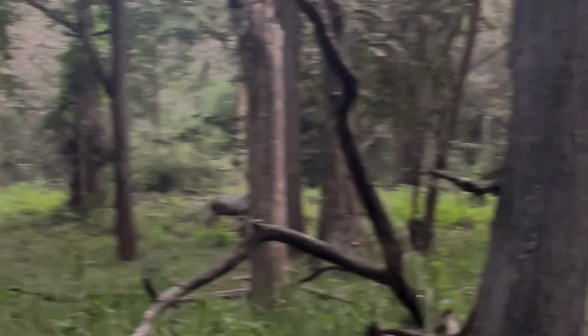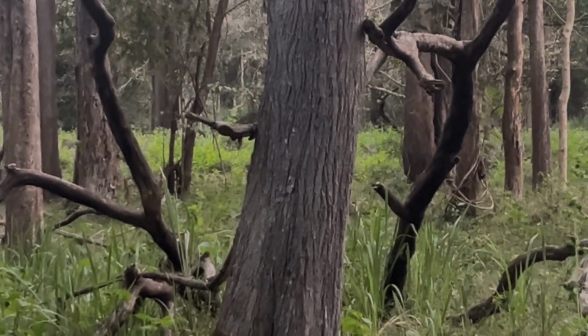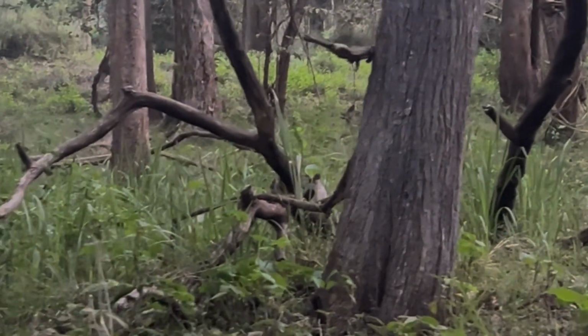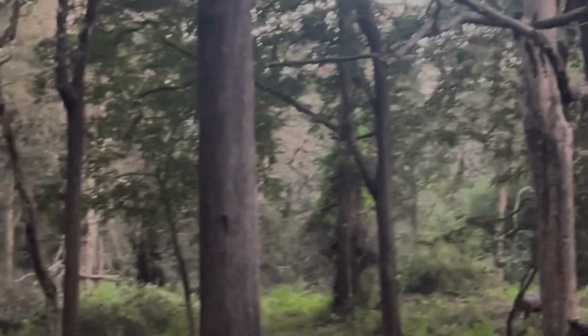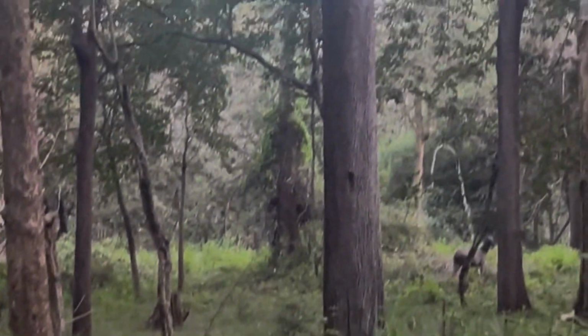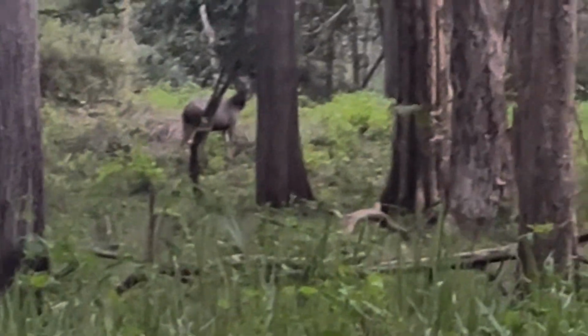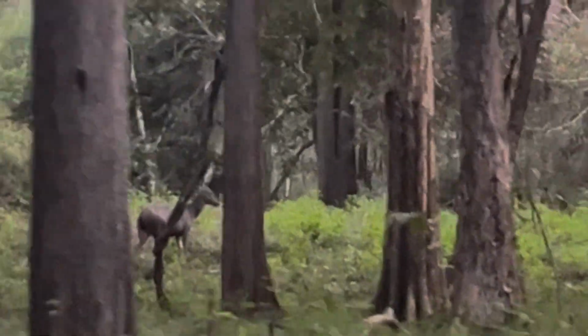So this one is the one I was telling about, the sambar deer, which I heard is the tiger's favorite food. So here it is. There are quite a few sambar deer here, and that's one of them. Height wise, it is very high compared to the normal spotted deer, and then it's very fleshy, as you can see, or healthy. So I think that's why the tiger likes it.